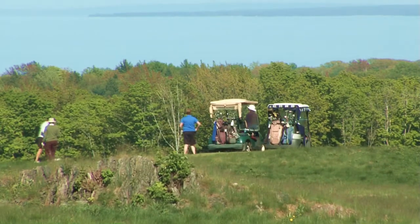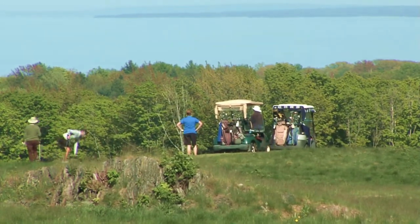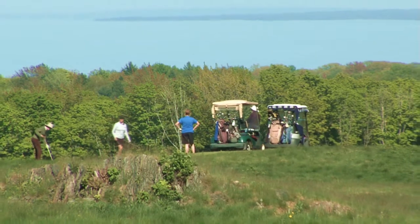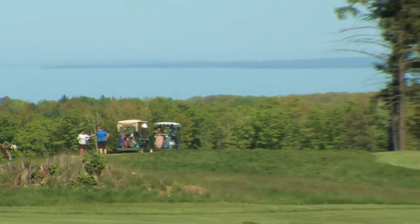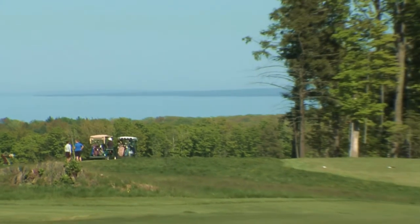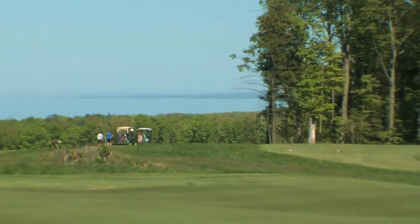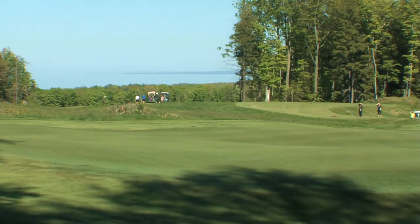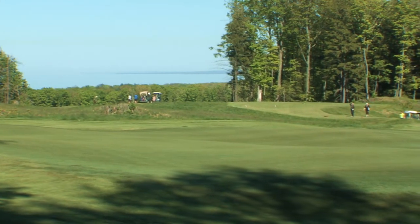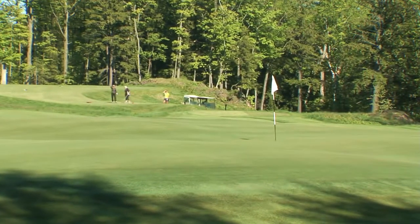And the one we're talking about a lot today is Greywalls. That was added in 2005, and it's really got a lot of attention nationwide since it opened. It truly has. Playing it, you'll understand why it has gotten all the attention that it has. It's a dynamic piece of property. We had the right architect to design the golf course, and the blend of his artistic creativity and the property is just an awesome experience.